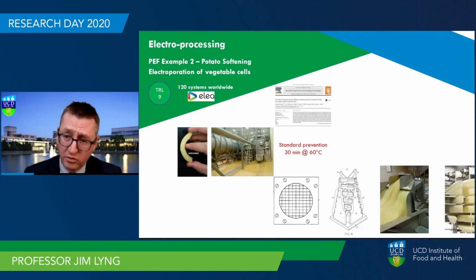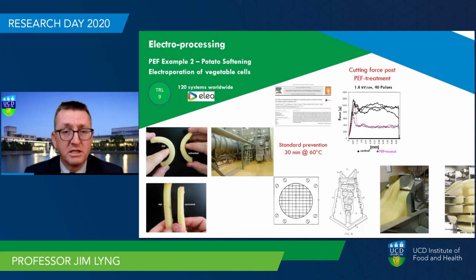But this is incredibly energy intensive, uses a significant amount of water, and you lose quite a lot of starch from your potatoes as a result. Some years ago, it was discovered that this soaking treatment could be replaced by a low energy pulse electric field treatment that had the same effect. And by applying 1.8 kilovolts per centimeter, 40 pulses of pulse electric fields, you got the same softening effect, and manufacturers were able to eliminate this soaking step from the manufacturing process.